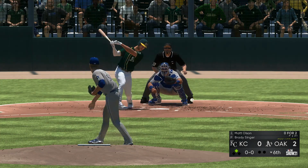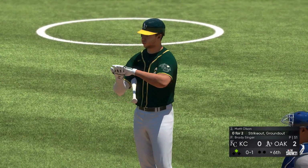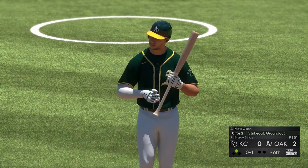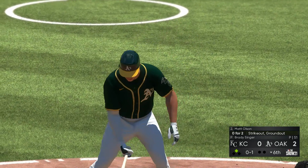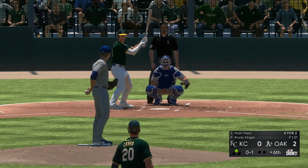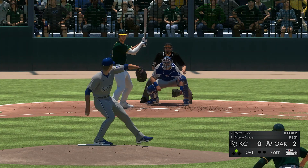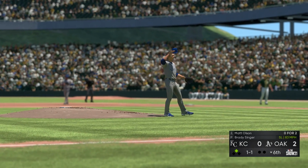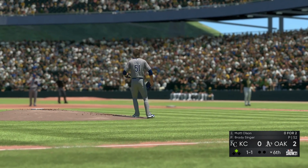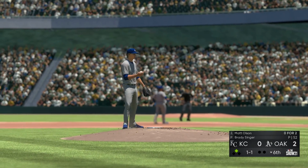So now to the plate, Matt Olson, as he'll go after the first pitch and bounce it into foul territory. No hits to this point. The 0-1 pitch. Clearly staying away from him in this at-bat with that runner in scoring position tells me they're trying to force him to reach for something and maybe roll over on it.